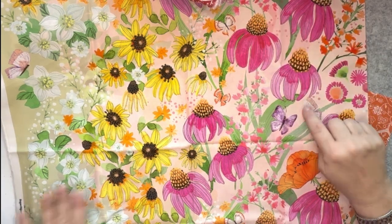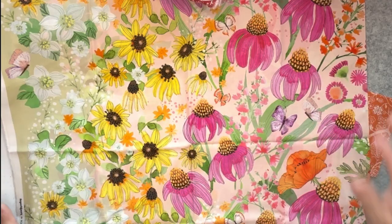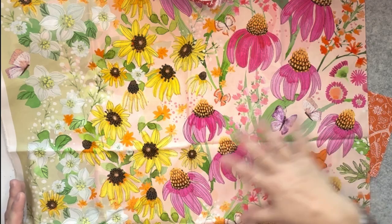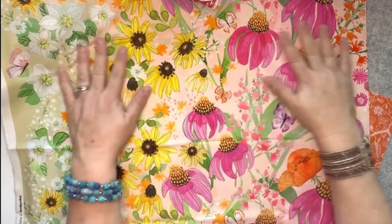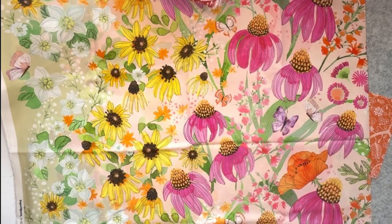And I love the butterflies. And I love the cone flowers and the daisies and everything about this fabric. I will undoubtedly be fussy cutting out some of these flowers. And it's so soft. It is the best cotton. I cannot even tell you. So this is amazing. And I am very, very happy.